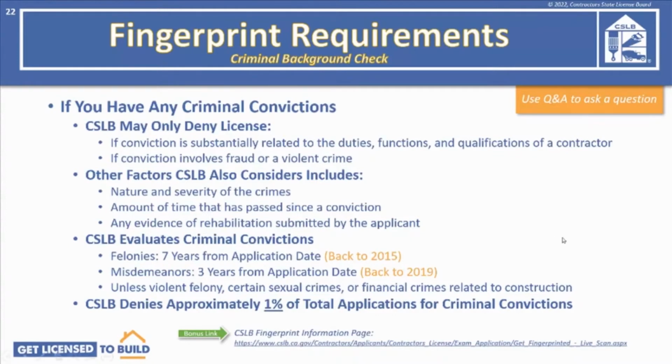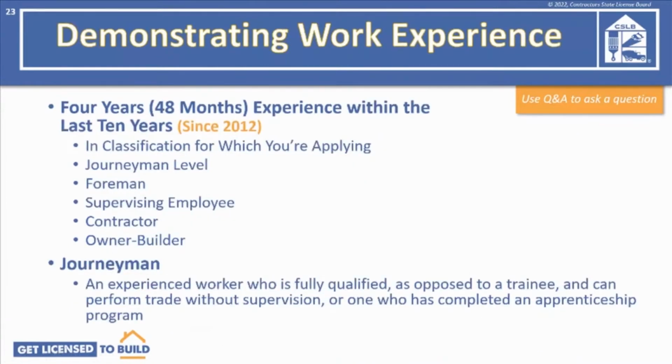Okay, along with the education credits we talked about earlier, this section is probably the most important of the entire workshop and the part of the application that causes the most headaches for applicants. It is how you demonstrate your work experience on your application.